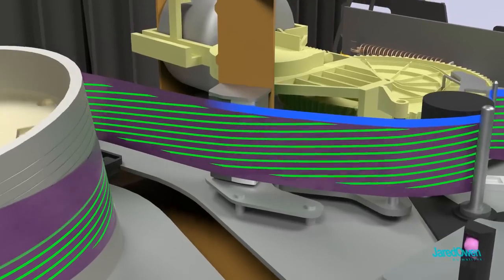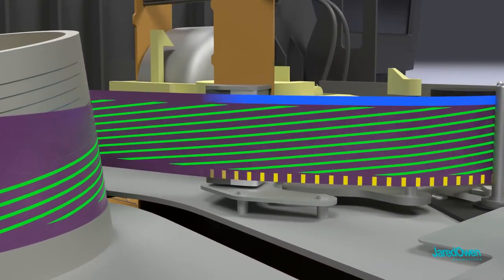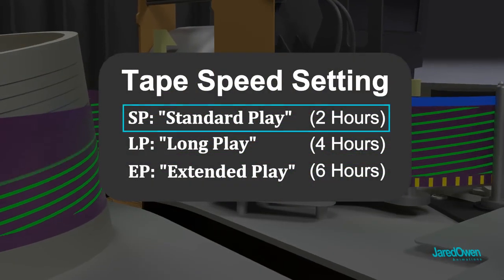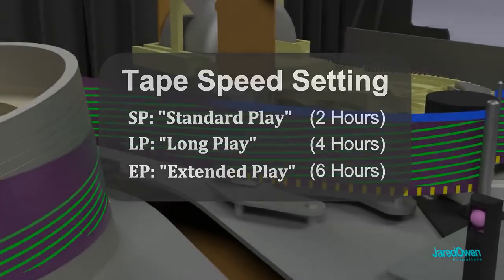Then the bottom of the tape is used for extra information that tells the VCR how fast to move the magnetic tape. For those who remember, this was the result of the tape speed setting. You could fit more video onto your tape in exchange for lower quality playback.